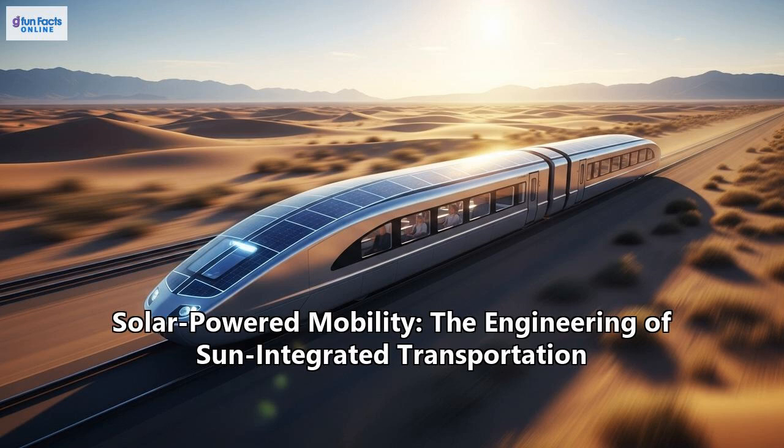As technology improves and costs come down, the sight of cars, boats, and even planes gliding silently under the power of our star will become a more common part of our daily lives, pushing us toward a cleaner, more sustainable future.